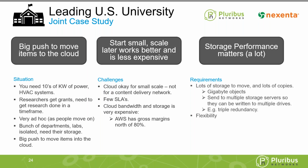And of course, storage matters a lot in that environment. They had gigabyte size objects that they wanted to be able to move around, as well as megabyte and kilobyte objects. And they wanted very high resiliency, meaning lots of copies across racks, across redundant data centers, triple redundancy in this case. And flexibility was key. The projects and students and professors come and go. People need to be able to take existing storage, existing servers, and existing network capacity and reallocate it without losing it. Okay, next slide.